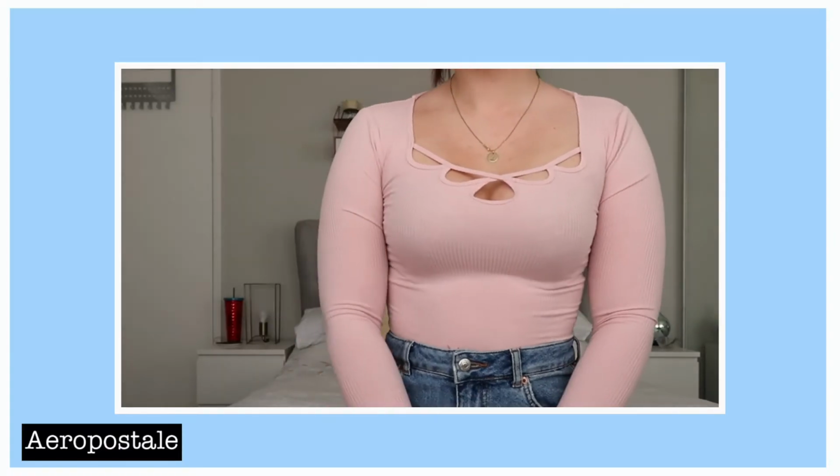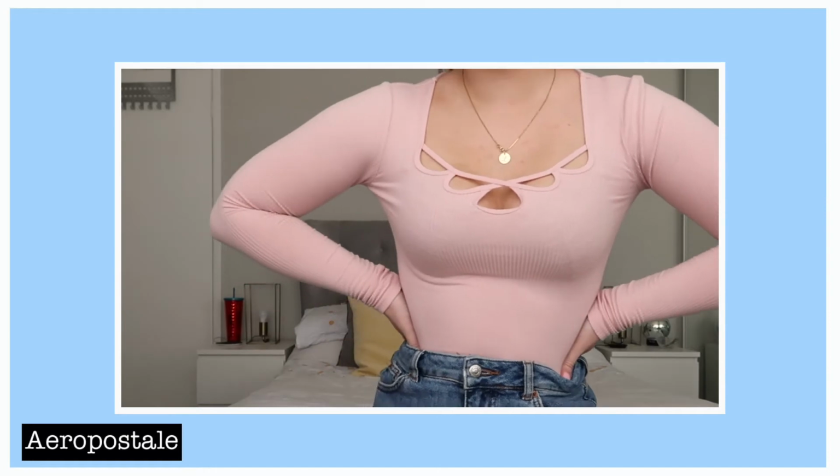So the first two t-shirts I'm going to talk about are these two, and I got them in a basic black colour and then also this really lovely light pink. These are miracle t-shirts, I'm not even going to lie to you. They are really tight t-shirts, but they do a really good job at sucking you in. They're almost like shapewear, but they are so flattering on the body, especially the black one.